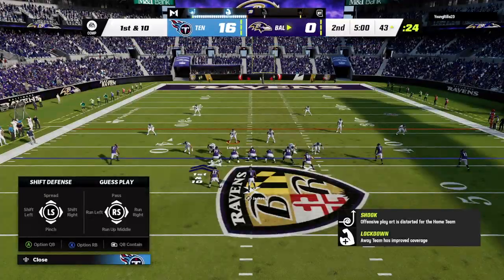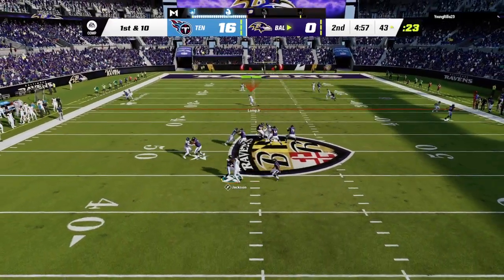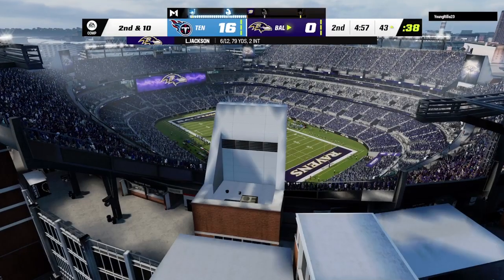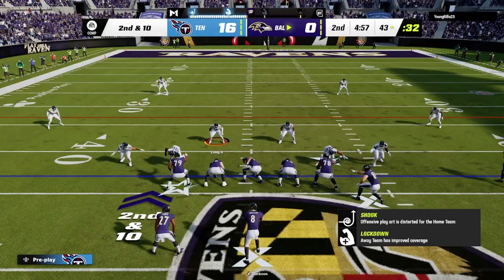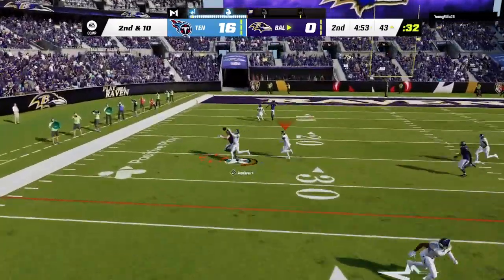Here's another first and 10. To throw is Jackson. And the timing a bit off that time as that one falls to the ground. A misconnection there. He's hit on just 50% of his passes thus far. That's not where you want to be. Now you see the evolution of the game. You go back to the quarterbacks of old, 50% would be terrific.